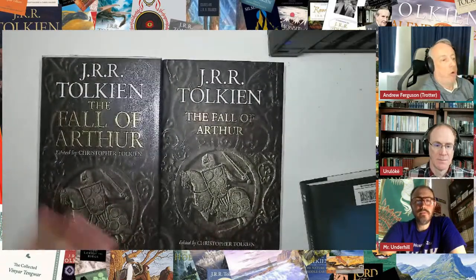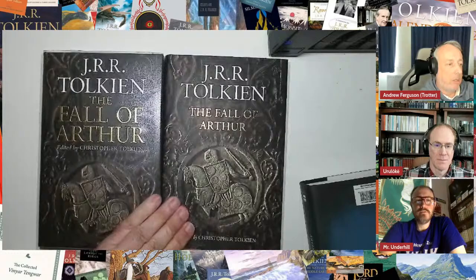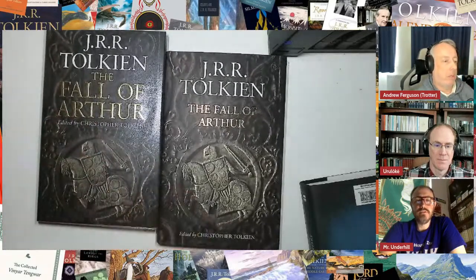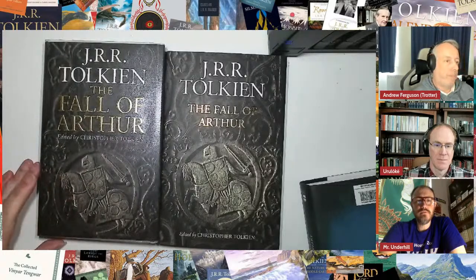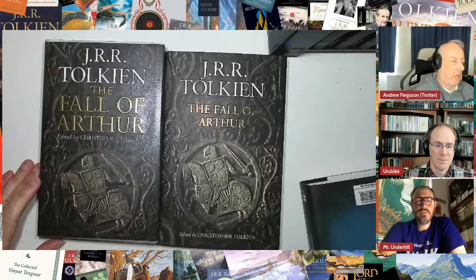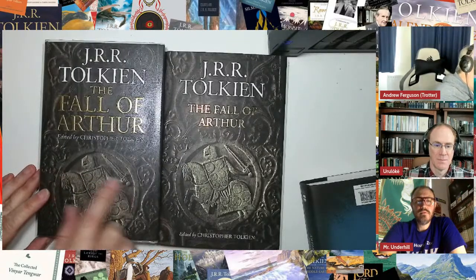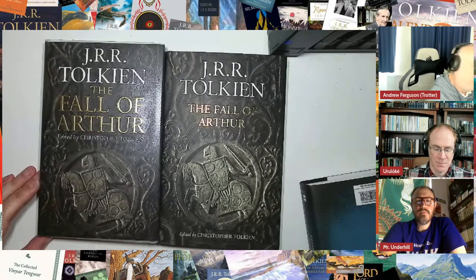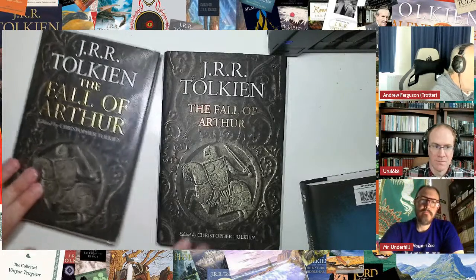Now this one does look almost identical, doesn't it? Yeah. The text of the title's smaller, but it is slightly different position again, because they've moved around where they put Christopher's name on it. But again, it's not that much thinner. It's a very similar sort of size when you put them together.